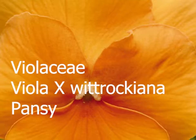Do well until day temperature becomes a constant 75 degrees. They tend not to reseed. F1 and F2 hybrids are more heat tolerant and have a larger flower. It is full sun to partial shade.